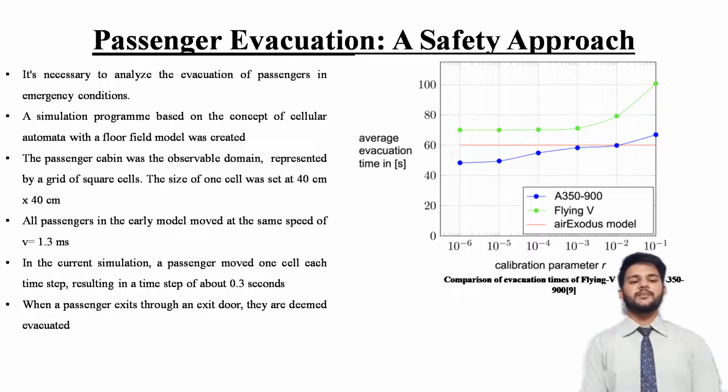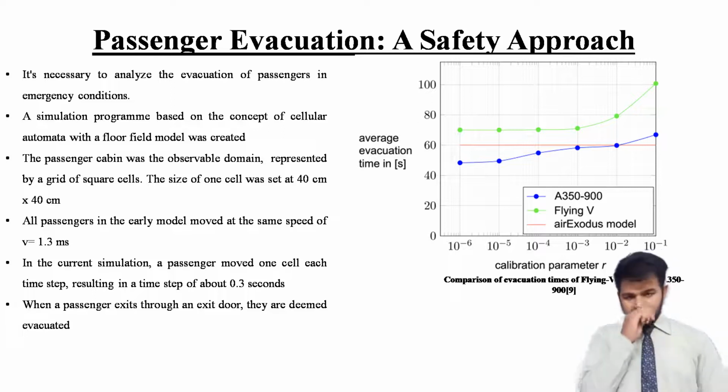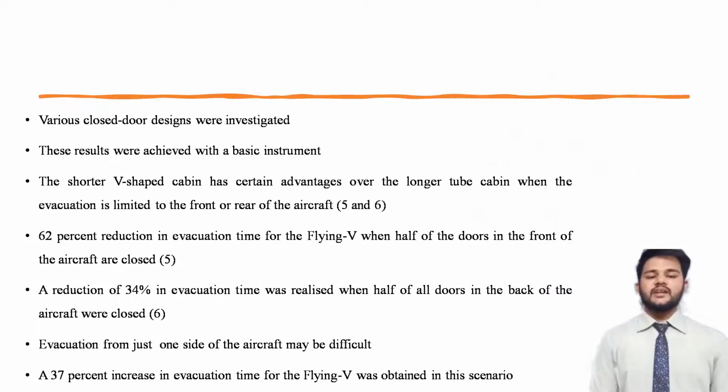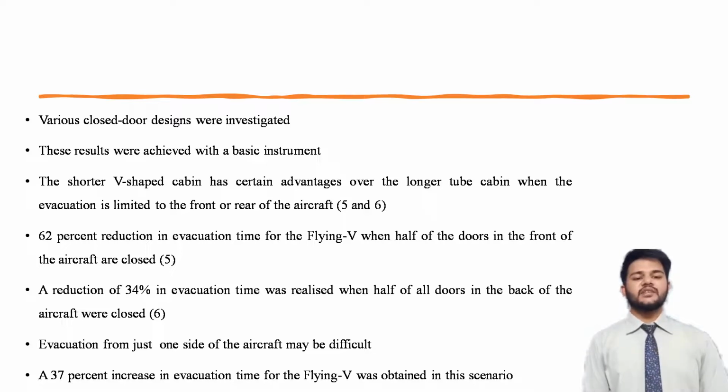All passengers in the early model moved at the same speed of 1.3 meters per second. In the current simulation, a passenger moved one cell each time step, resulting in a time step of about 0.3 seconds. When a passenger exits through an exit door, they are deemed evacuated and will be disregarded in the following time step. For the Flying V and the reference aircraft, various closed-door designs were investigated. Since these are preliminary results achieved with a basic instrument, extreme caution is advised with quantitative values.